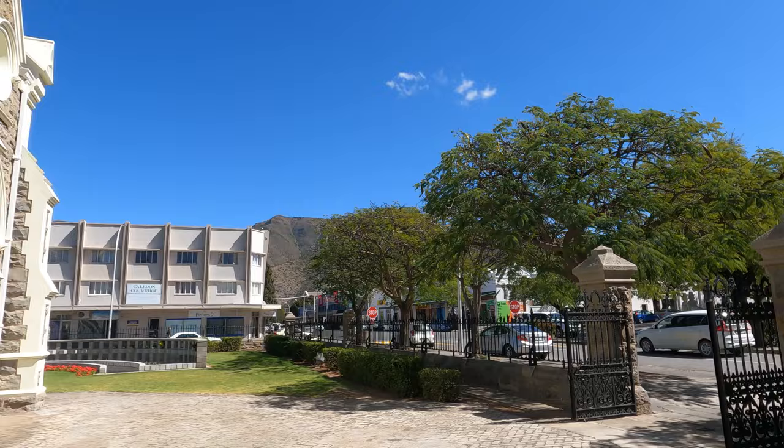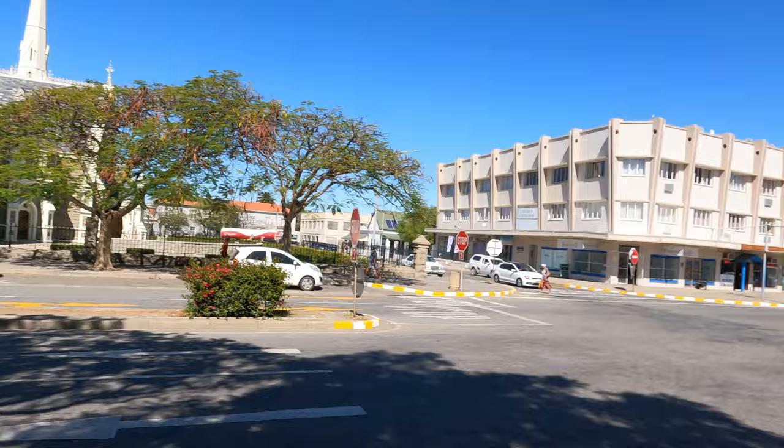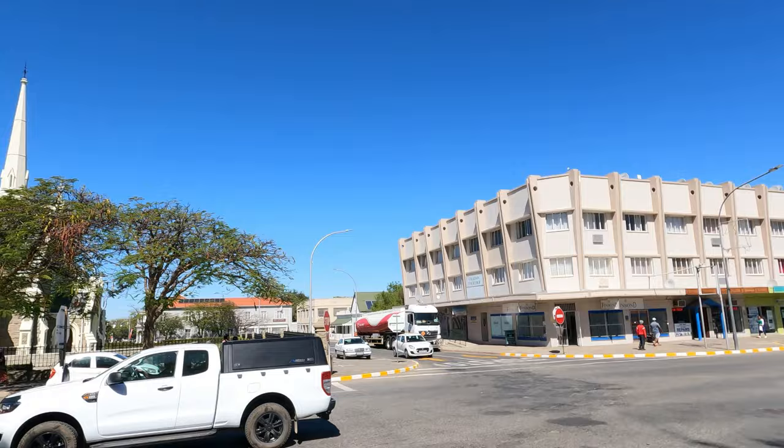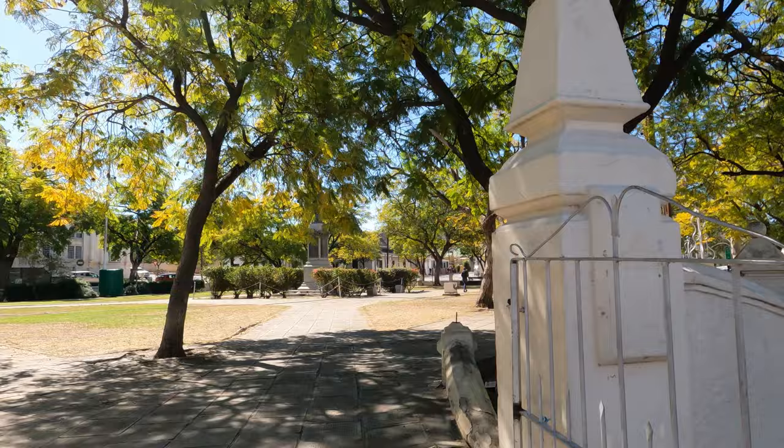Just look how beautiful that is, the backdrop. And yeah, I have to say, what an absolutely beautiful town Graaff Reinet is. I've never been here. I've always had friends who came from here, friends who studied with me at university, who also told me I should visit one day, and finally made it here. And obviously there's the church we just went to. And let's check out this square here with a monument.